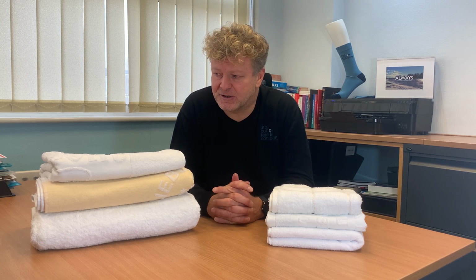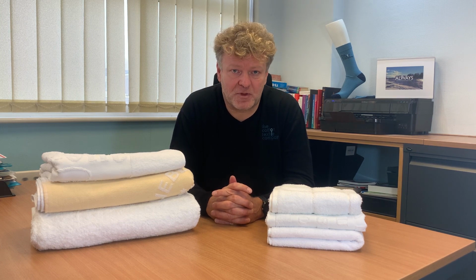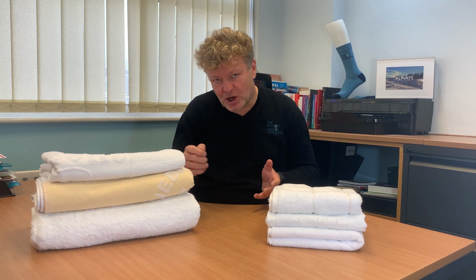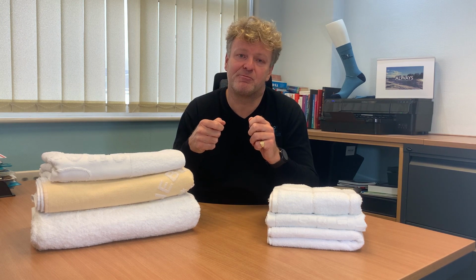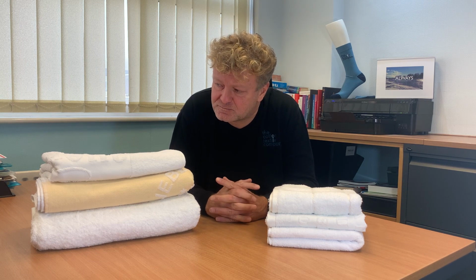Very quickly, the benefits of both: short staple cotton is very cost effective to buy, it's readily available, and it does the job. When we talk about short staple, we're talking about the length of the fibres within the cotton bud, which are then combed out and spun into the yarn that we use. With a short staple cotton, we have to spin the yarn very tightly to prevent breakages and to create that friction that stops it from pulling apart.